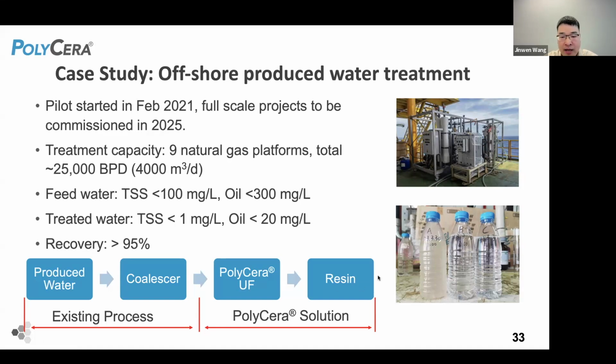So we partner with a resin company with a special organic resin, which can remove those dissolved oils, and the resin can be regenerated on site by steam. So it can be a continuous process and achieve a total recovery of more than 95%.